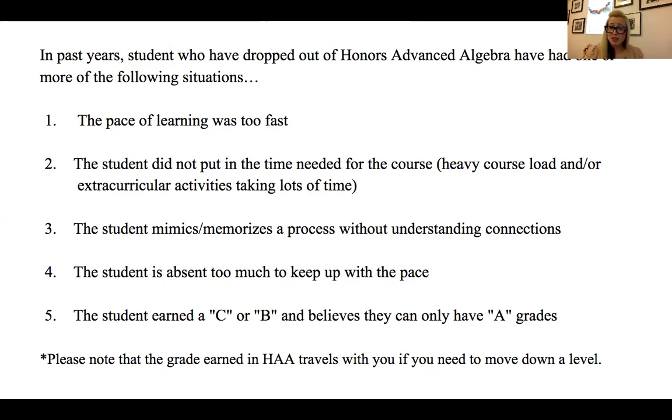The student is absent too much to keep up with the pace, right? We really need students who are present in class. A lot happens each day, especially on this block schedule. So when a student misses a class, it's really losing a lot of valuable seat time, and it really affects the learning.